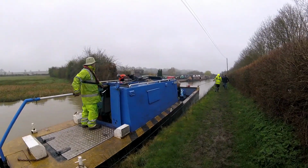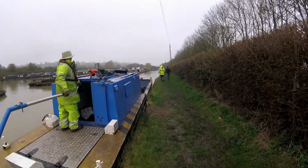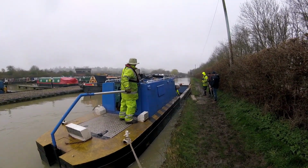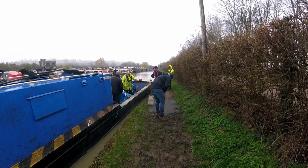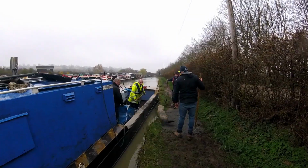Now we're moving a lot further forward on the towpath, having finished that first section that we were working on. This is my feet you see here, treading carefully. I don't think you realised I could multitask. Hold the boat steady, film. Dear me.